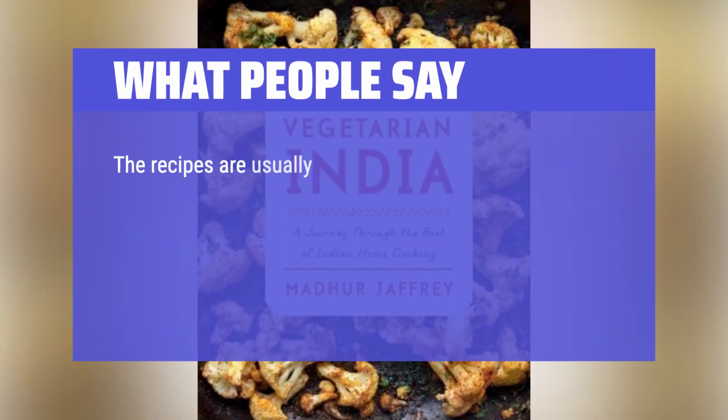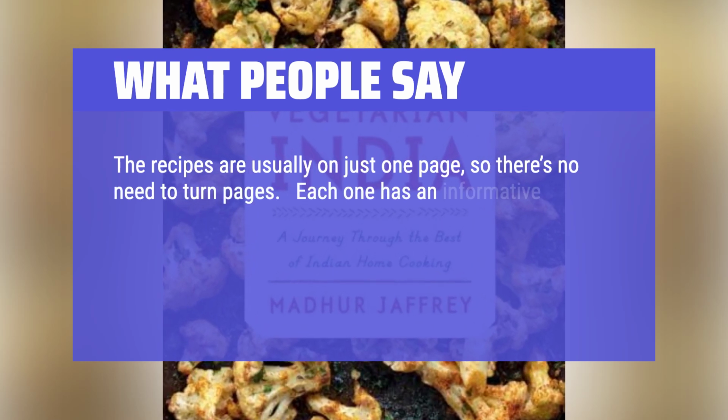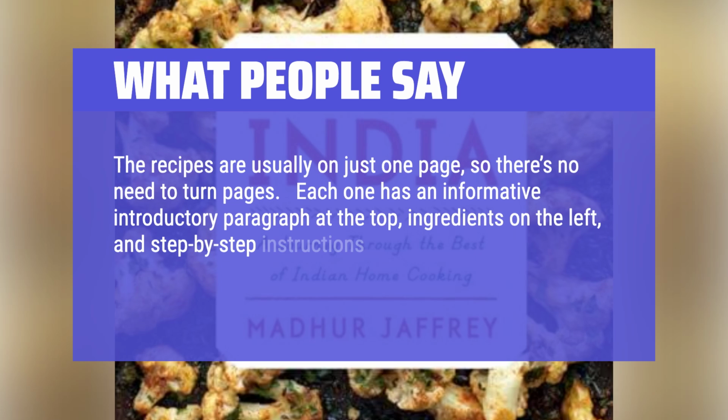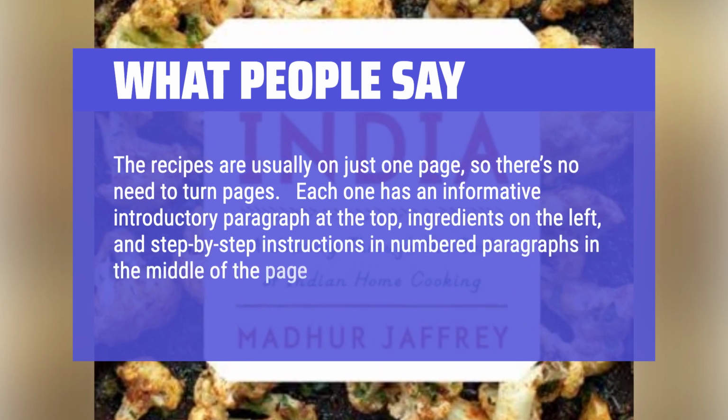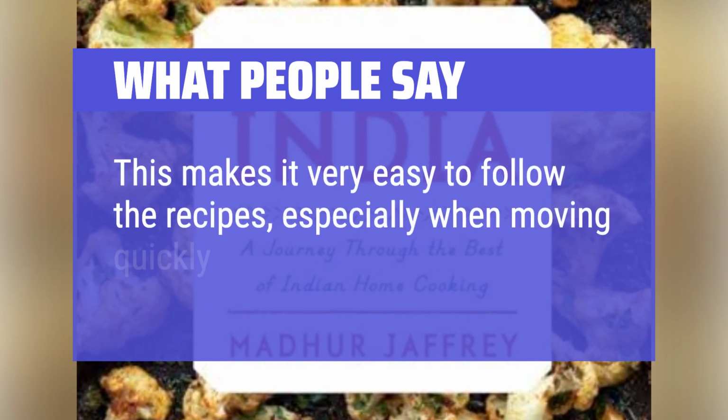The recipes are usually on just 1 page, so there's no need to turn pages. Each one has an informative introductory paragraph at the top, ingredients on the left, and step-by-step instructions in numbered paragraphs in the middle of the page. This makes it very easy to follow the recipes, especially when moving quickly around a kitchen.